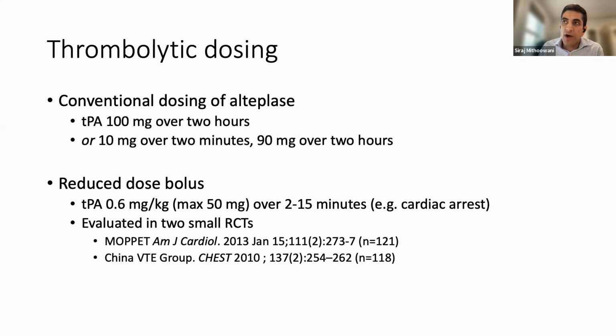The reduced dose bolus has only been evaluated, as far as I could gather, in 2 fairly small and methodologically limited randomized trials called MOPIT and China VTE group. We won't get into the details, but these were randomized trials that enrolled around 100 patients. And the feeling is that the reduced dose thrombolytic is effective and leads to less major bleeding, but it really is highly uncertain. There's no great comparison between these 2 different dosing regimens in VTE.